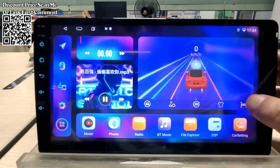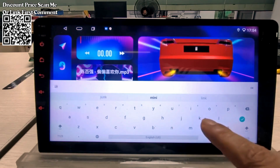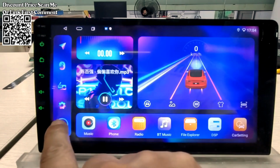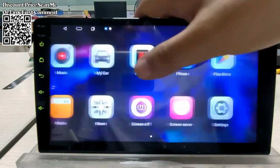Support steering wheel control, quantum dot technology to optimize sharpness, color, contrast frame by frame. See more details. Easily. 3D stereo surround sound, DSP master level tuning. You can choose preset sound effects, and you can also adjust the sound effects at will. You can tune whatever you want.